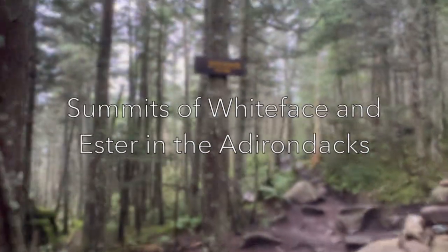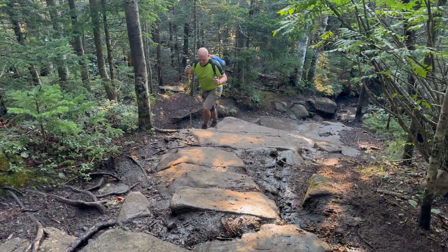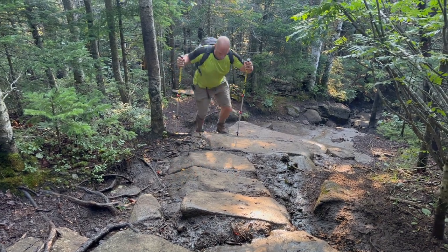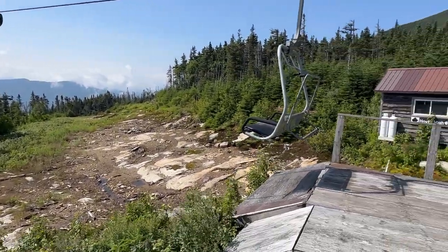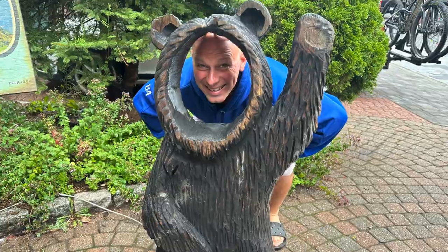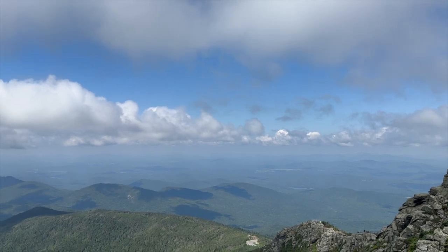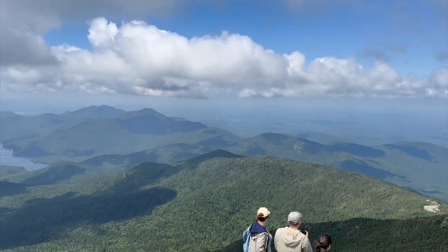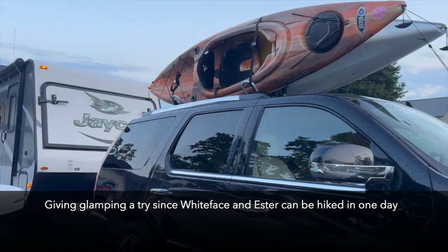All right, here we go. We just parked and we're headed to the trailhead. Gonna hike Whiteface and Ester today. Doing it a little different this time.